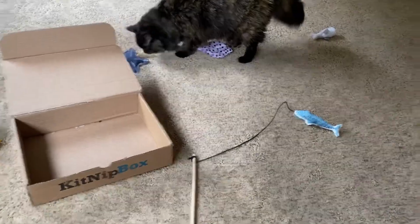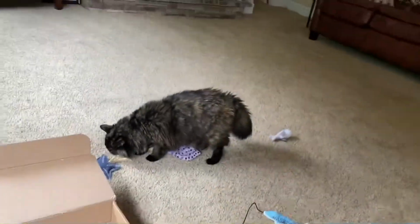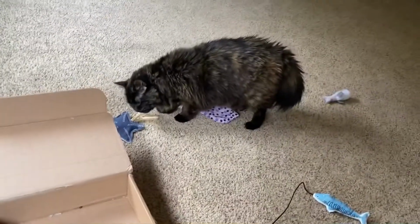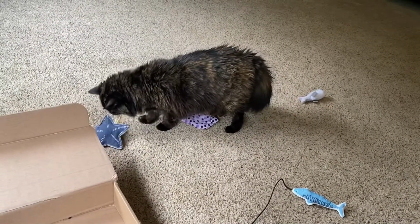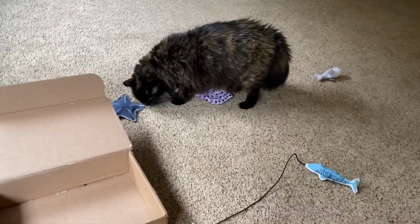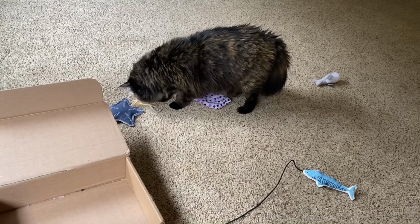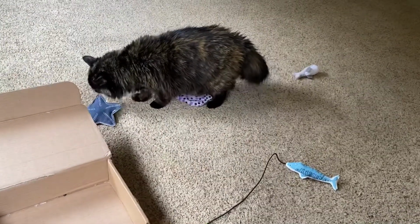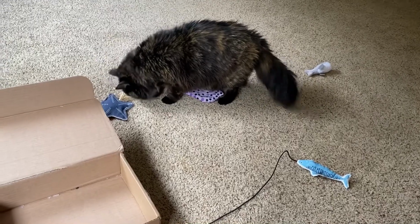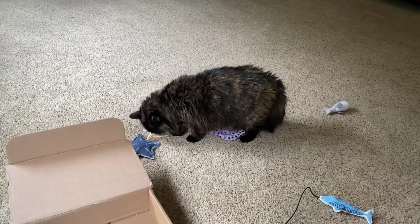Is that fun, Lou? Yeah, back to the corn husk. So we can see what the big hit is. KITNIP BOX company, they love, at least Lou does, the corn husk things. And if they're safe to eat, I'll let her chew on them. Otherwise, like I say, if I hadn't read that, I would have cut it off. I'd do that with the feathers because I don't like her getting the feathers.